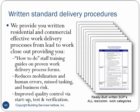So going from a lead right to a job closeout, you want a how-to book for your staff to use so that everybody in the food chain responsible for delivering the work from inception to close knows exactly what their roles are and what forms to use, what process to use, so that they can be held accountable. It reduces mobilization and human errors, mistasking, and naturally business risk.